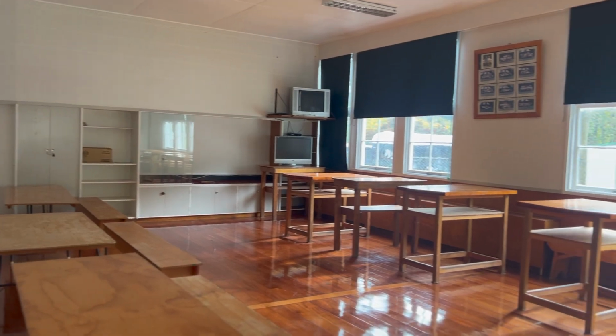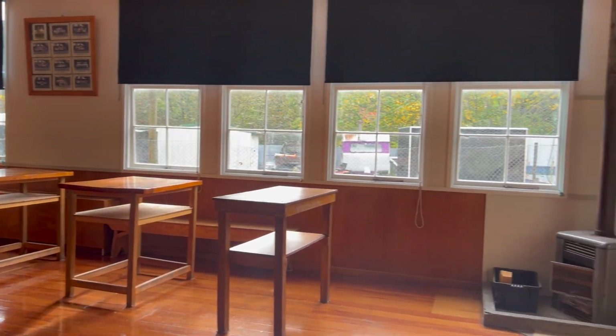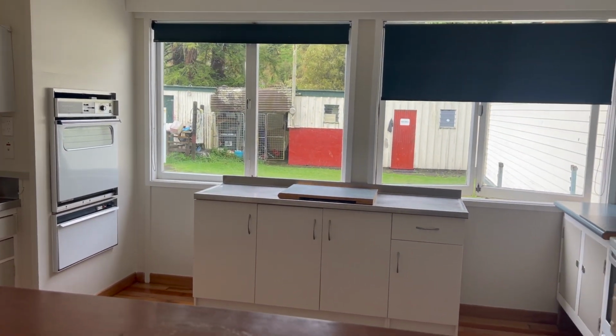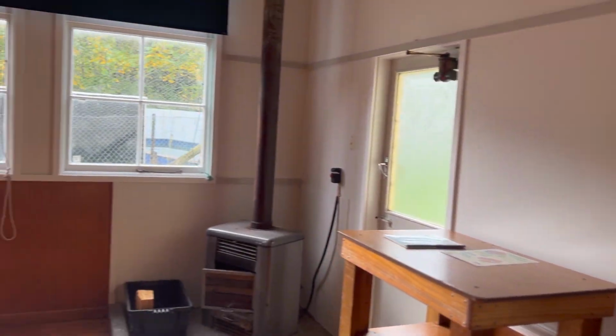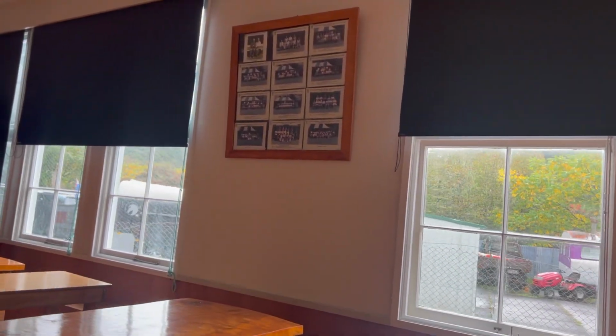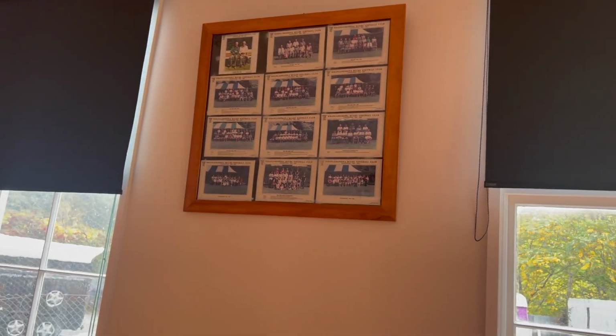So the Whangamomona campground's actually based in the old school grounds. This is the old schoolhouse here that's just recently been refurbished. A number of years back, it was actually gifted to the community by the Education Board, and it's become a campground.